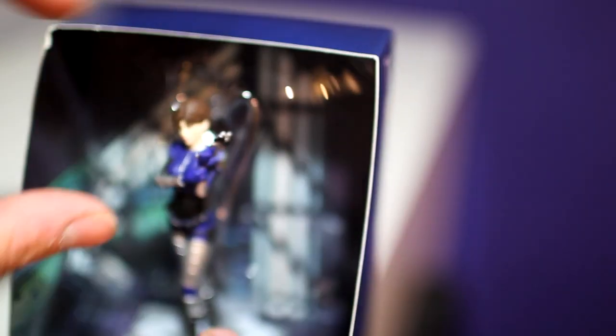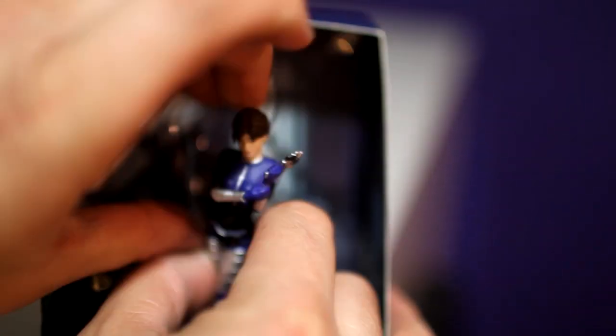It was kind of tough getting the figure out of the box. If I recall, it was easy putting it back in, but getting the figure out took a little bit of effort, especially if I was trying not to rip the box. But it did come out. I was able to get it out with just a little bit of effort.